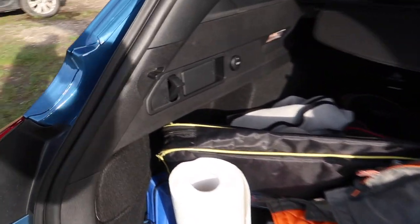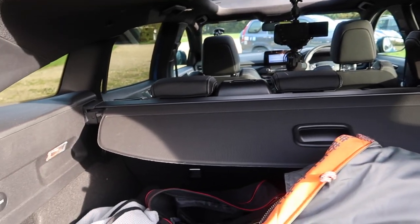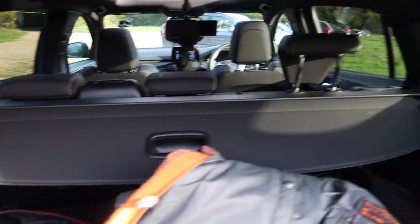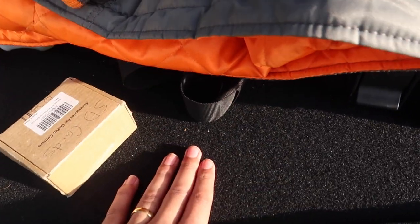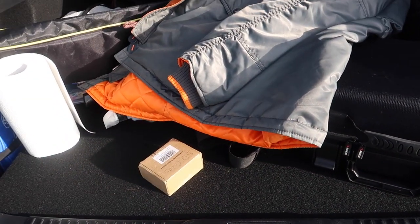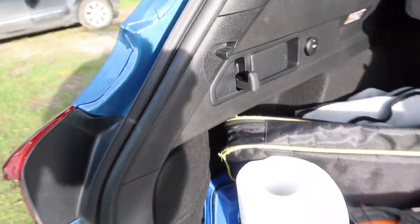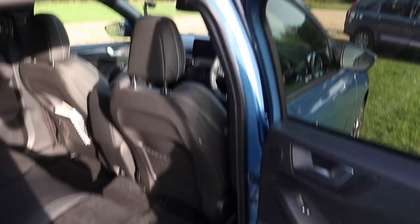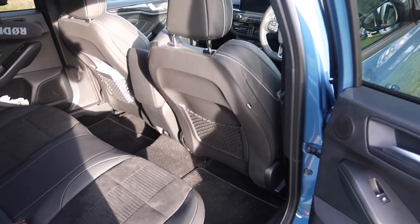So folding the rear seats down is very easy. You've got levers either side. I should have put that headrest down because that's kind of triggering my mild OCD. I have storage underneath the boot floor, and there's also a spare wheel underneath there as well. Plus, you have hooks where you can hang your shopping bags. Very practical indeed. Let's move on to the back of the car. Like any Focus, the ST offers a good amount of space.